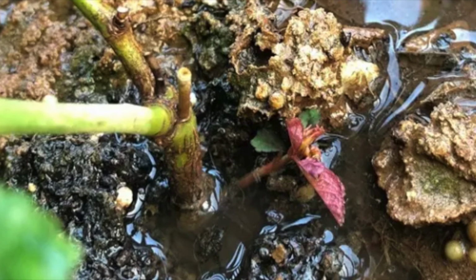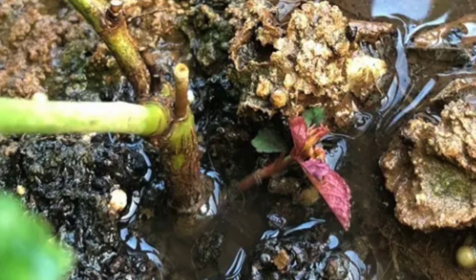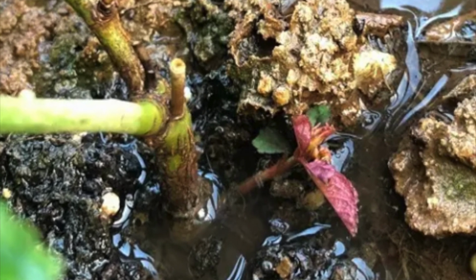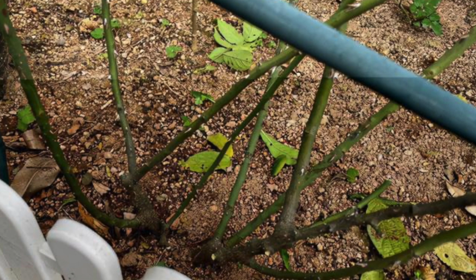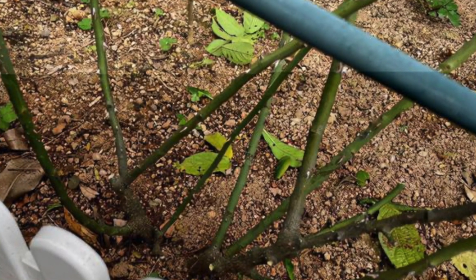While supplementing calcium, it is also necessary to pay attention to soil moisture management. Calcium has poor mobility in the soil, and excessive moisture or poorly drained soil may affect the effective absorption of calcium. Therefore, maintaining appropriate soil moisture and ensuring good drainage can help roses absorb calcium better.